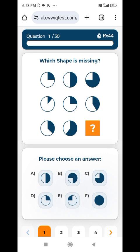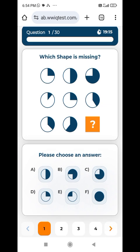So, in the first row, you have a fourth of the circle, a quarter of the circle, then it goes up to half, and then three quarters. And in the second row, you have the circle filled to an eighth, then to the quarter, and then I believe three eighths. In this third row, you have the circle filled, not half, like one third, then two thirds, and I guess this would be the full circle.